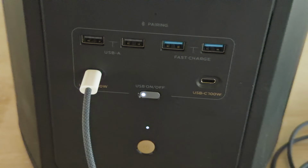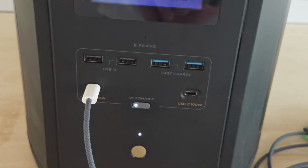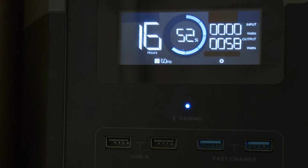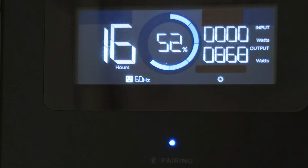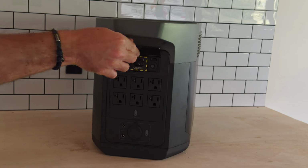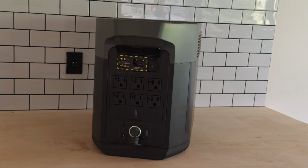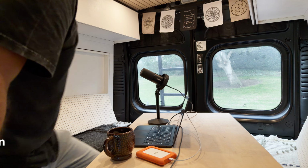On the front, you get 4 USB-A ports, including 2 fast charge, plus 2 USB-C ports that each push up to 100 watts. The display is bright and easy to read, showing your input and output wattage, how long until it's full, and your current battery percentage. On the back, there are 6 AC outlets, a 12-volt car port, 2 DC 5521 ports, and the input area for your AC or solar charging.